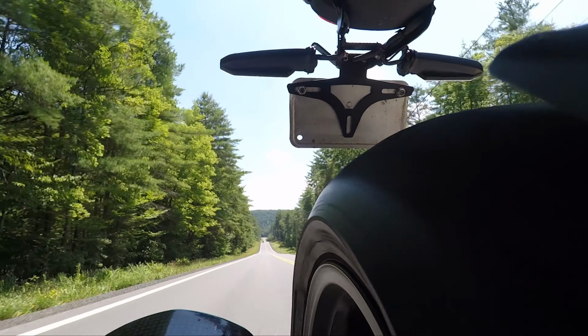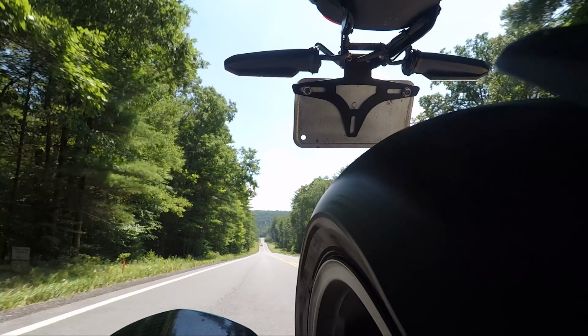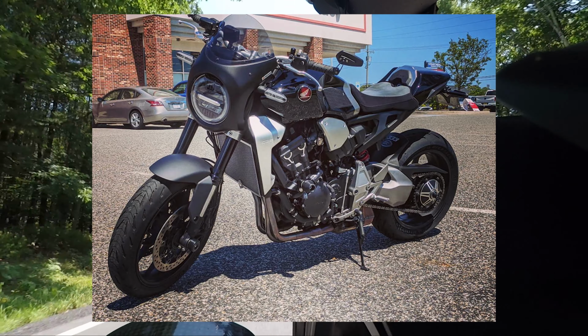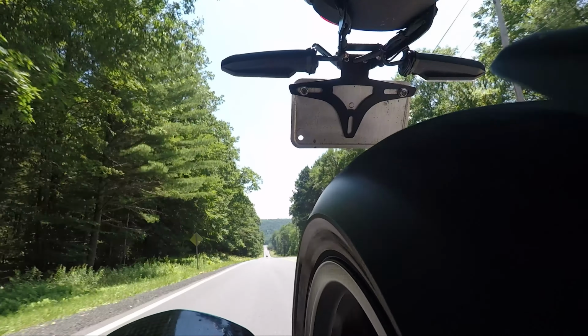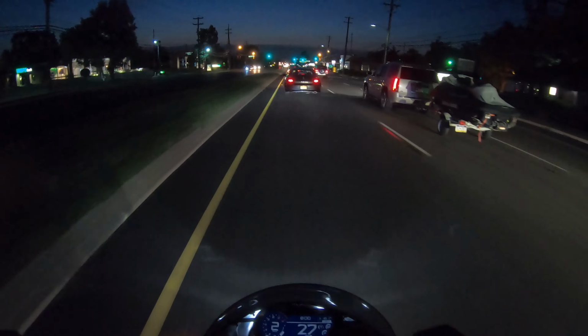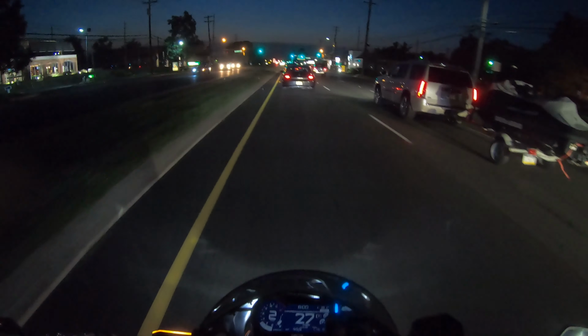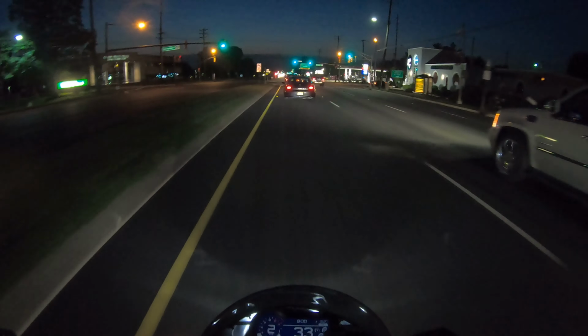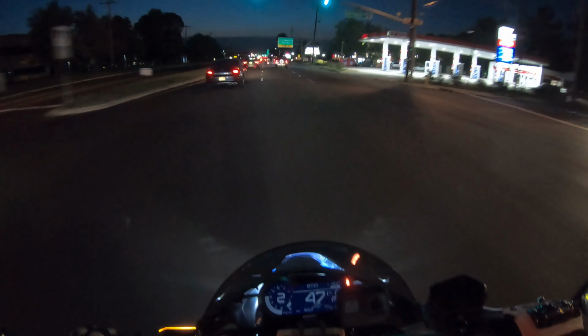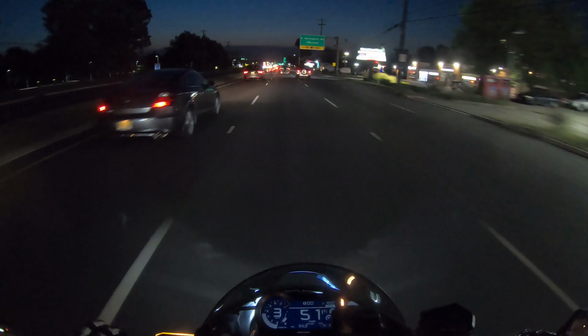I added a Puig windscreen and a rear cowling to my bike, which gives it more of a traditional cafe look. The windscreen also helps reduce wind buffeting on the chest area, so functionally it works really well. Some purists might argue that adding a windscreen to a naked bike defeats the whole purpose of owning a naked bike, but I feel this small windscreen was the right compromise in appearance and functionality.